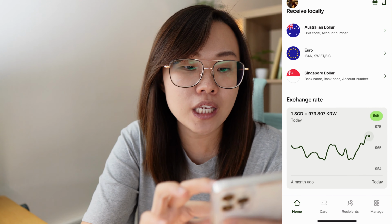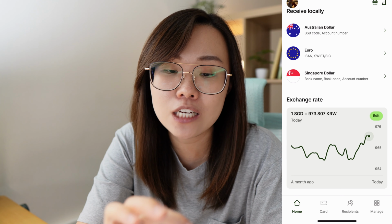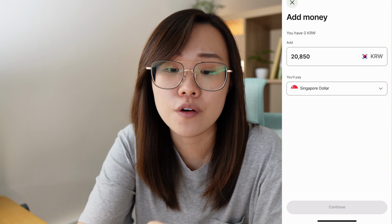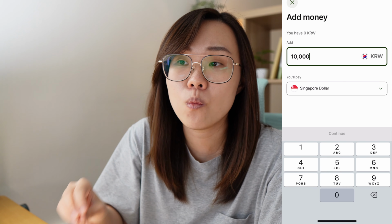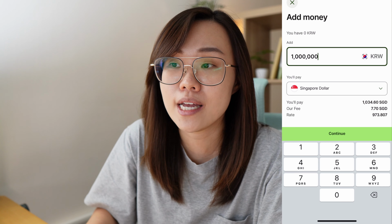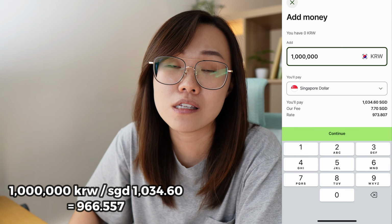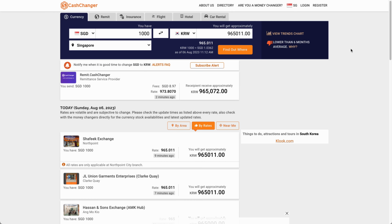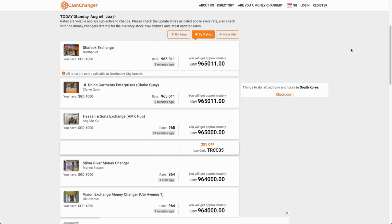So exchange rate over here, if you take a look at this screen recording, I'll just show you. Let's take for example 1 million Korean won, which is roughly about 1,000 SGD. This is the rates that I'll be incurring. So in total, if I take 1 million Korean won and I need to pay $1,034.60, the rate that I'm getting is 966.55. And if I go to Cash Changer and I take a look at what is the rates currently being offered, North Point's Money Changer right now offers the highest exchange rate at 965 Korean won per 1 SGD.